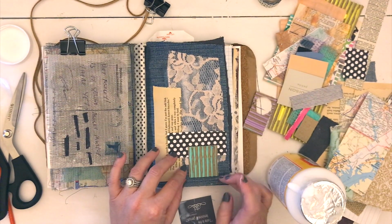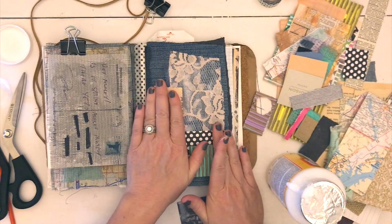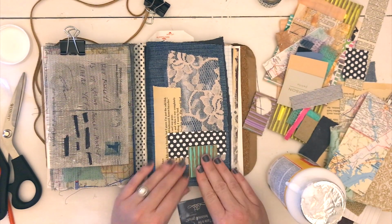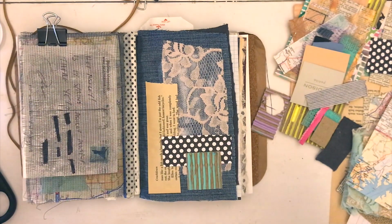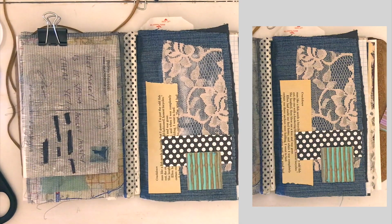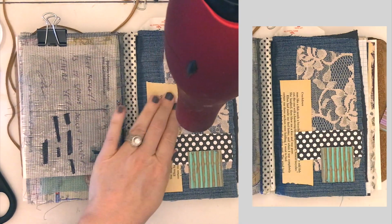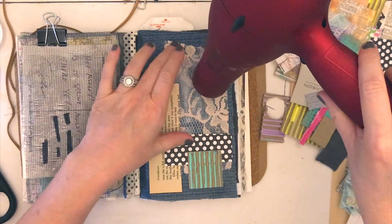I'm going to show you the difference between the finished product versus what I had laid out earlier before I started the Mod Podge process, and let you see how different they are. It's not very noticeable, but if you look right here, and you may need to pause so you can see the difference, the book page actually is turned around the wrong way compared to the earlier version.